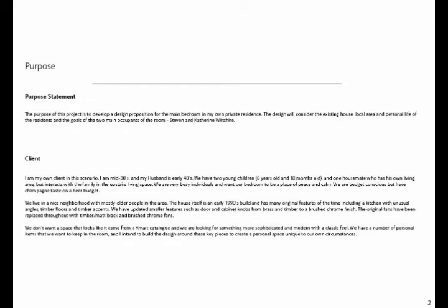As I mentioned here, we've already made some small alterations such as changing doorknobs and fans to update the room. We have several items that we want to keep and some that will be replaced. I intend to build the design around some key personal items and furniture to create a space unique to ourselves.